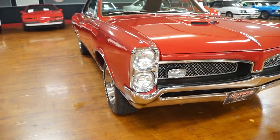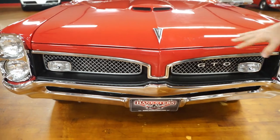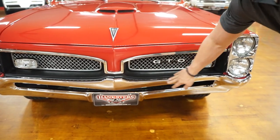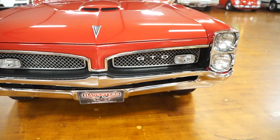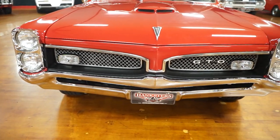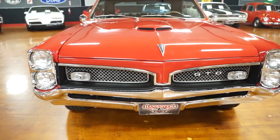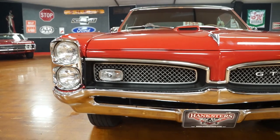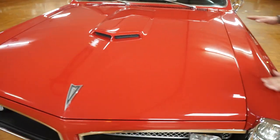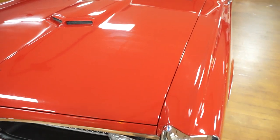So let's check out this 67 GOAT. First of all, the front portion of the car, the grill, the chrome, the bumper, everything looks to be in really nice shape. I believe the restoration on this car was done in 2017. I also have a slew of parts receipts in the trunk that I will show you and will come with the car. Paint on the top of the fenders and on the hood is fantastic. Real nice quality paint job on the car.